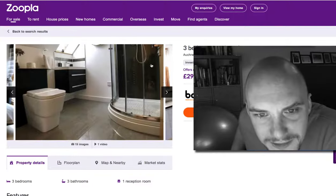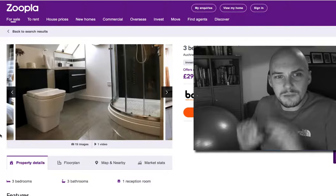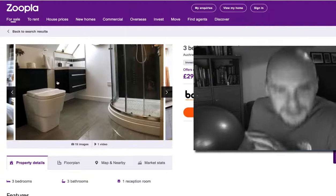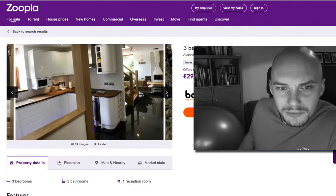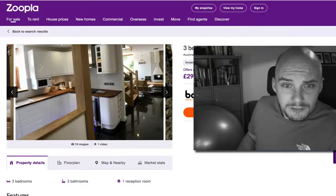Okay, so we can see them. They're crouching down nice and low. So again, they're shooting from an angle which is below sink height, so you can't even see the top of the sink. They are shooting with the camera just above toilet height. I like how they left the toilet roll right at the top there as well. Like, this is a lovely house. Yeah, there's the wood-burning stove.